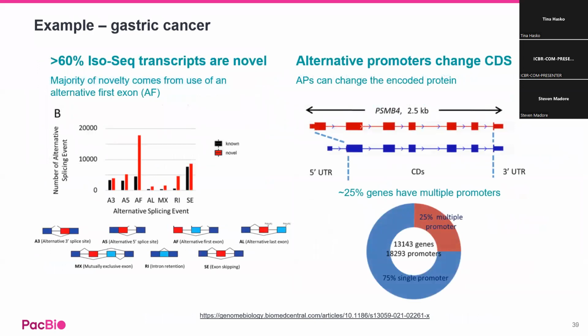Gastric cancer is in general very hard to characterize. It's very difficult to have pathology on it. So molecular pathology is incredibly important. And when we see that 60% of transcripts are novel, there are different alternative promoters used and different isoforms created, you can have the signature.